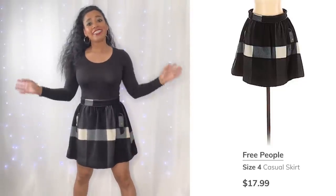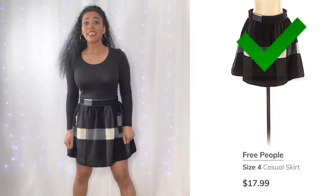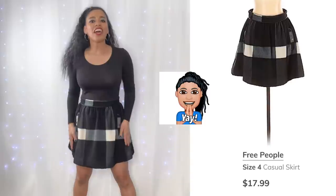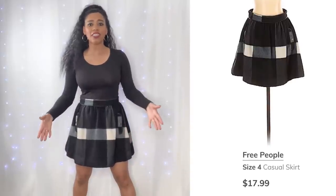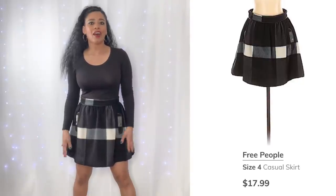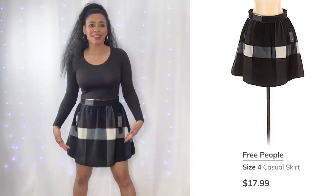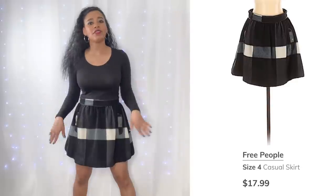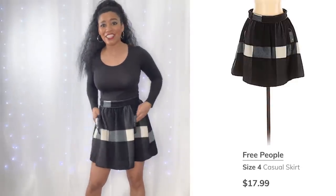So, at $17.99, do I like it at $17.99? Yes. Yes, I do. So, I am 100% going to keep this skirt. The fact that it's on the short side for me doesn't really matter because it's such a heavy skirt. Obviously, this is something that I would wear in the wintertime. So, I will probably have extremely thick leggings on underneath it. So the fact that it's short doesn't really matter. It kind of cancels itself out because I'll have those thick leggings on with it. So I'm definitely keeping this.